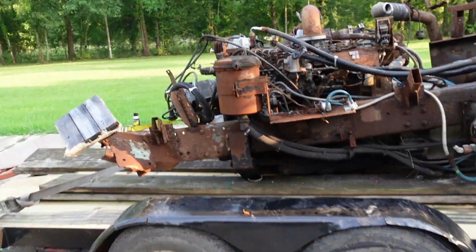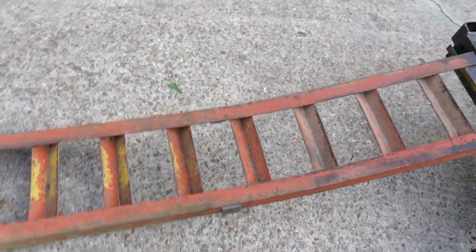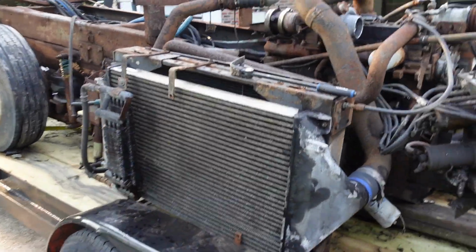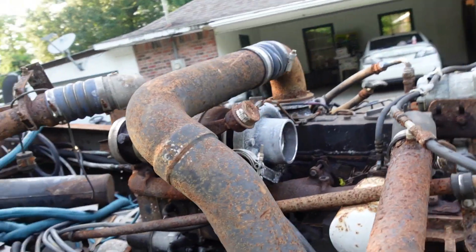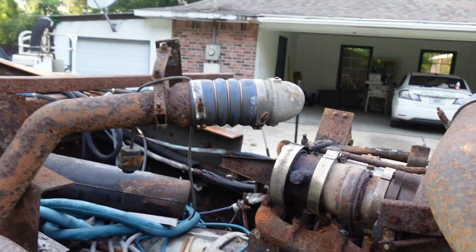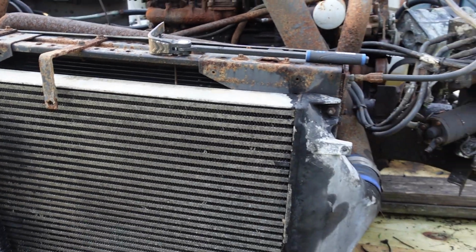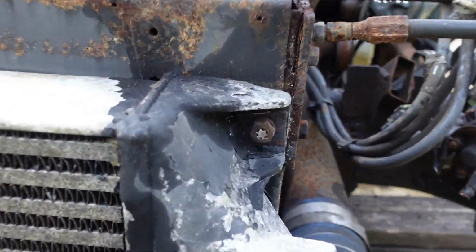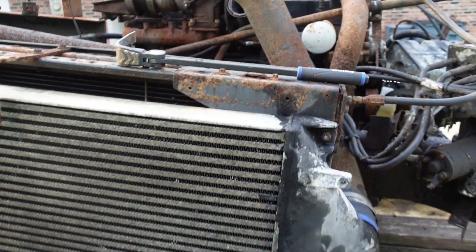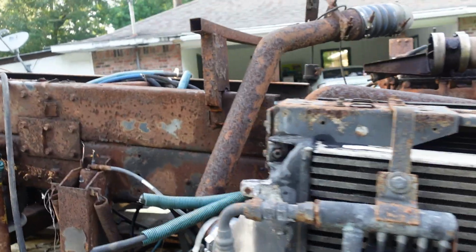The only thing I've got left at this point is the intercooler, the front turbo housing, if I can get that out of there, and that turbo inlet, because they're all aluminum. Now the intercooler, I tried to break those loose, and it broke my bit. So I'm going to need a hammer, because this is coming off.